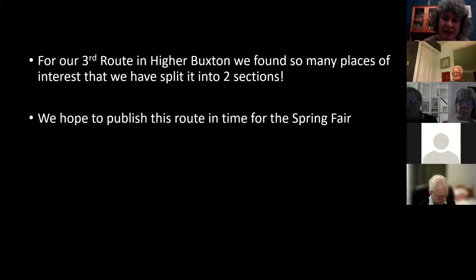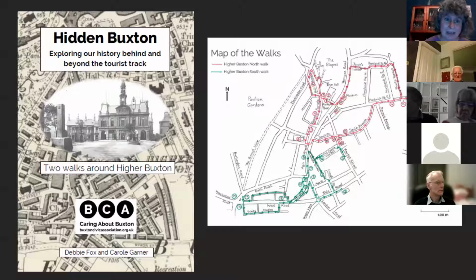We're hoping that this publication, which is being proofread at the moment, is going to be published in time for the spring fair in May. And we'll have that on the stall, hopefully, up in Buxton Marketplace. So this is the cover for the Hidden Buxton route. And as you can see from the map, we've got it in two sections, a red route and a green route. And they sort of join up in the marketplace-ish area.